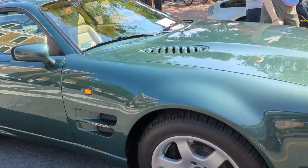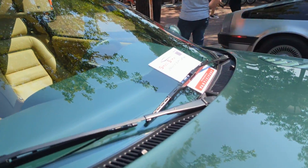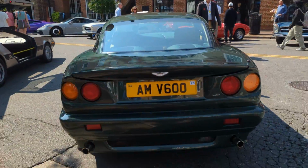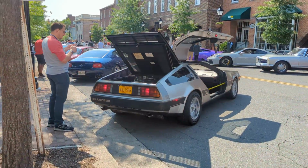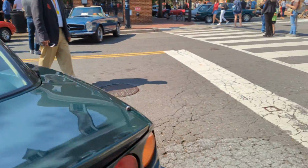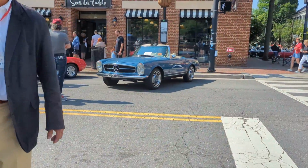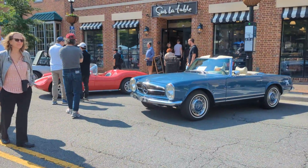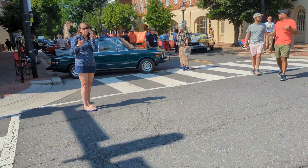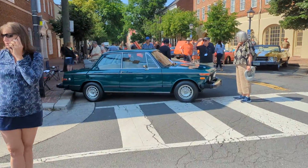And with that, ladies and gentlemen, we're now going to do the national anthem sung by Monique Parks. Looks like we're gonna play the national anthem, which is nice. Aston Martin Vantage. DeLorean. Guess we'll listen up for the national anthem, maybe. But I'll continue walking down here, show you the rest of the cars here. Want to make it through quickly, and we'll listen to the national anthem.